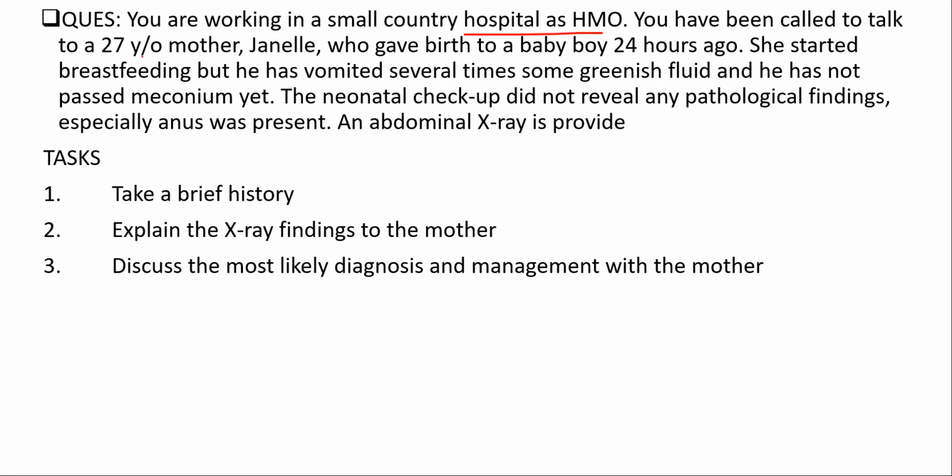You have been called to talk to a 27-year-old mother who gave birth to a baby boy 24 hours ago. She started breastfeeding, but he has vomited greenish fluid several times and hasn't passed meconium yet. The neonatal checkup did not reveal any pathological finding, especially the anus was present. An abdominal X-ray is provided. Take a brief history, explain the X-ray finding to the mother, and discuss the most likely diagnosis and management with the mother.